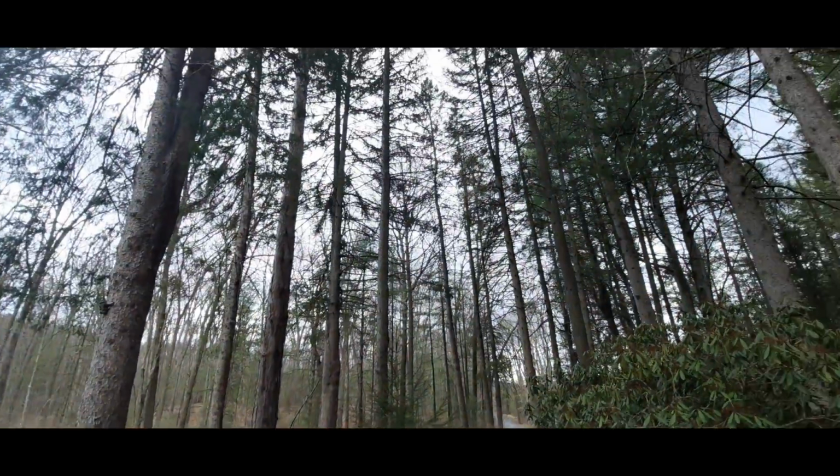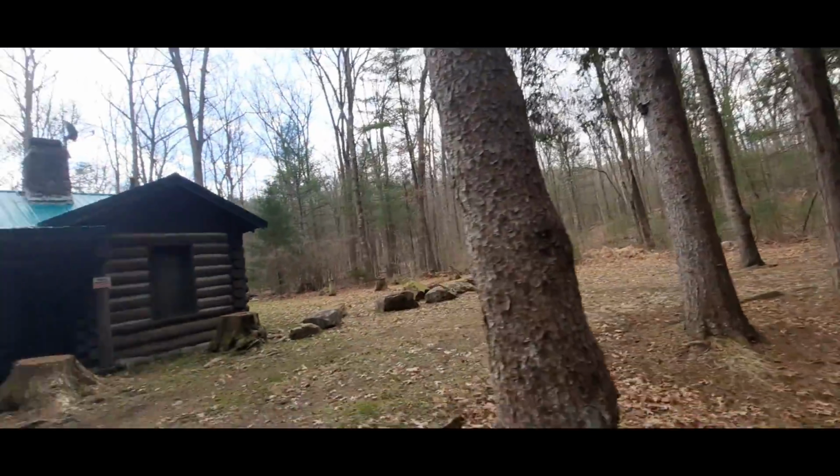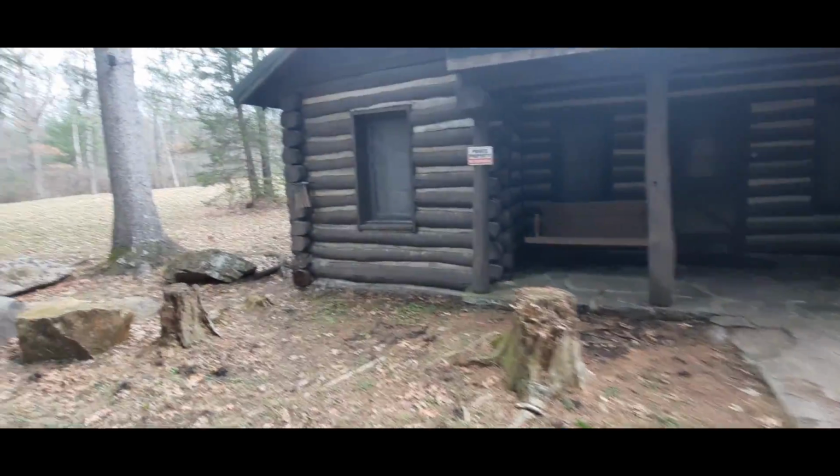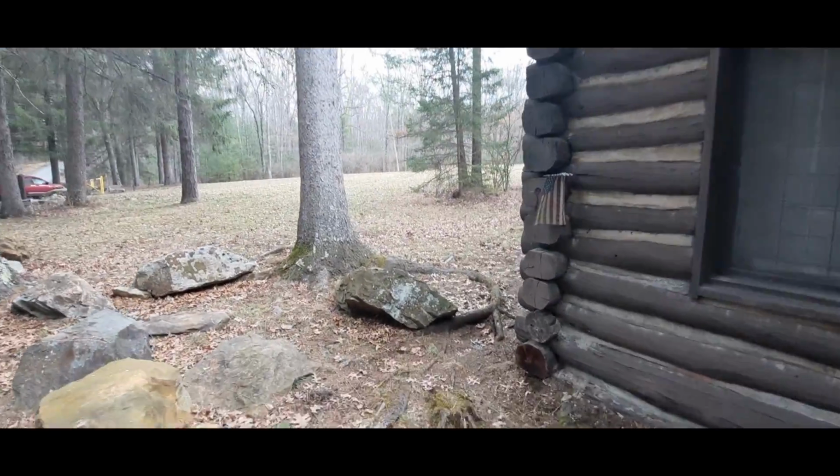Starting to spit on us a little bit. A little bit of rain. So hopefully it doesn't come down too hard right now.